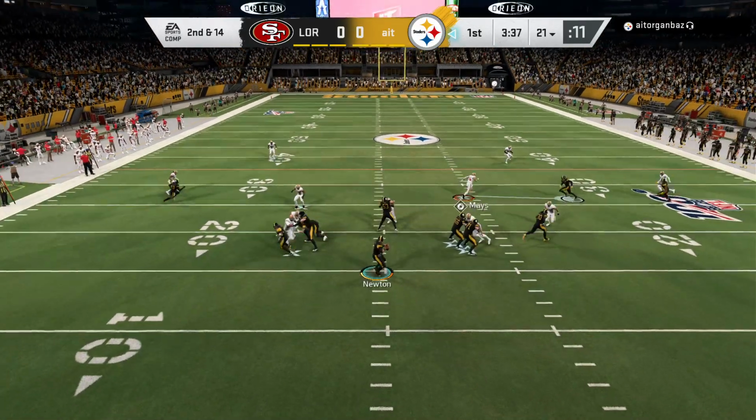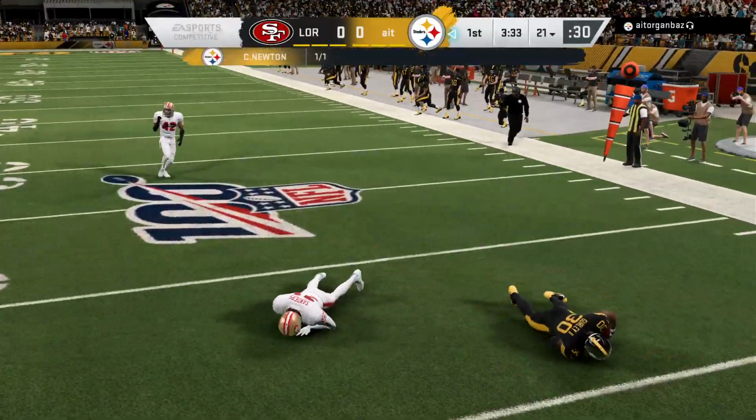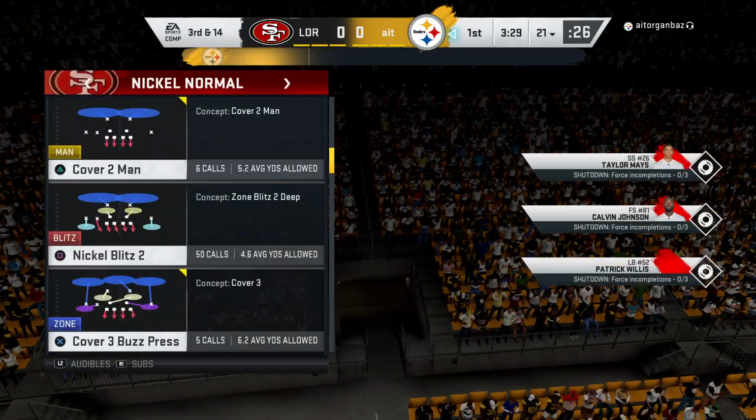Throwing on second and 14. Newton, he's going to dump it off to Gurley. No gain there, and it's going to bring up a third down.